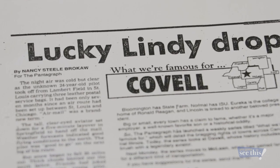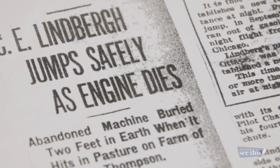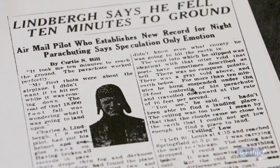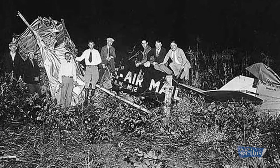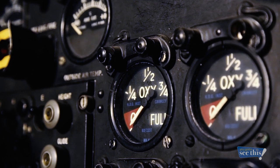Lindbergh earned the nickname Lucky Lindy the hard way. Four times as a pilot, he made emergency parachute jumps. Two of those happened in the skies over central Illinois. On September 16, 1926, Lindbergh was on his way to Chicago but couldn't land due to heavy fog, and then he ran out of gas. He bailed out about 10 miles north of Ottawa in LaSalle County.